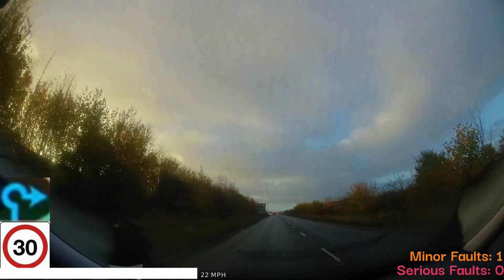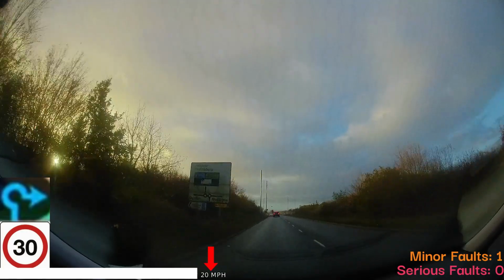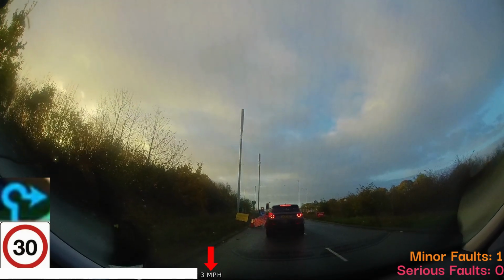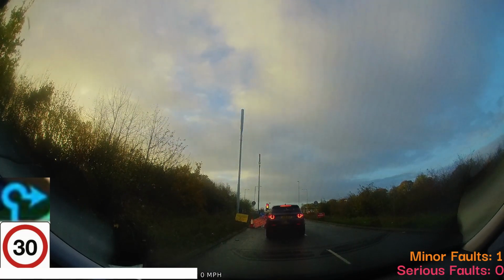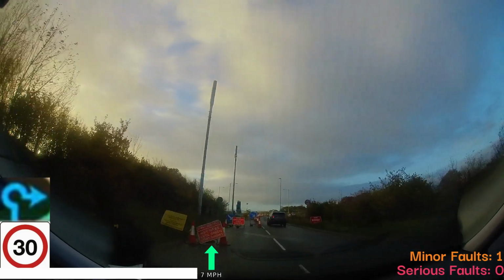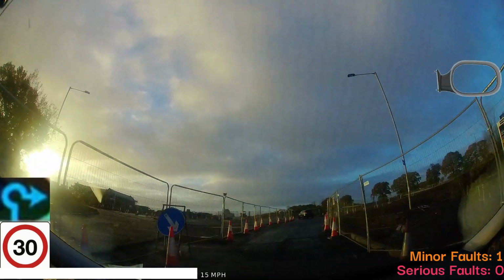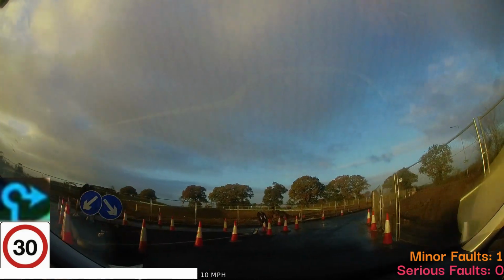After 300 yards, go right on the roundabout and take the second exit. Just through here to the right, please. Go right on the roundabout and take the second exit.